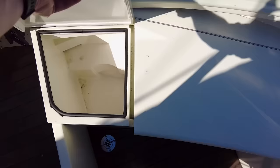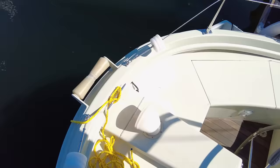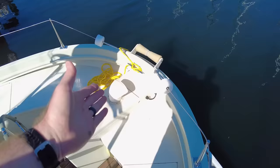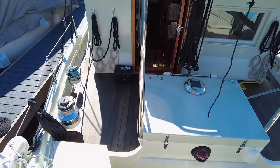Very nice. This is really cool. So there's a roller right here, as well as a block, so that you can easily hoist your hard dinghy, which is right there, into the cockpit so that it rests right here when you're at anchor. I would imagine at sea you're going to want it on deck, but when you're at anchor, be nice to have back here. Nice big cockpit.